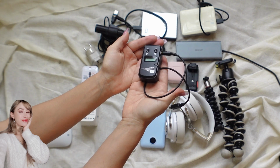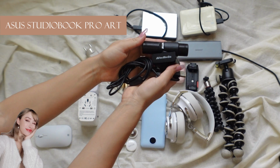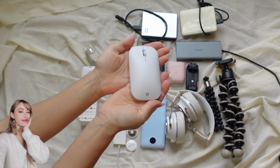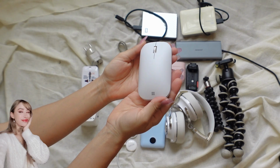interested. Now, my laptop does not have a webcam. I know, weird. My laptop is a super intense design and editing laptop, so it does not have a webcam. So I brought a webcam with me just in case I need it. I also brought this small Microsoft mouse in case I need to work on the go.